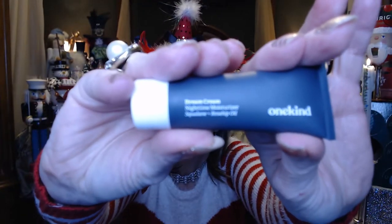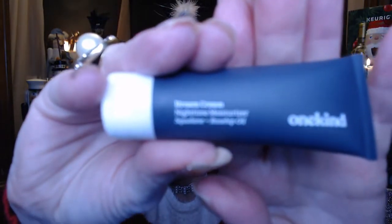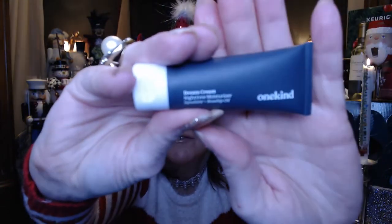I'll have all the information below just in case you are interested, and we'll just go through these real quick. So this first one is called One Kind. It's a dream cream, so it's a nightly cream here. It's not going to focus because sometimes my webcam likes to mess with me. But anyway, it's a night moisturizing cream. It's got rose hip oil, squalane, don't know what that is.